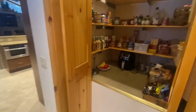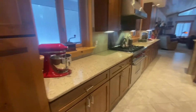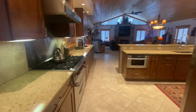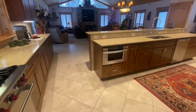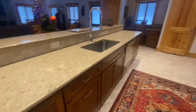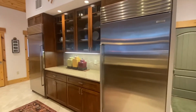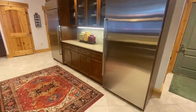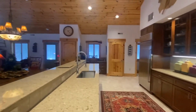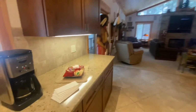Coming in on the main level, you've got a nice pantry. This is the microwave down here. Sub-zero freezers, fridge. Christmas cookies out.